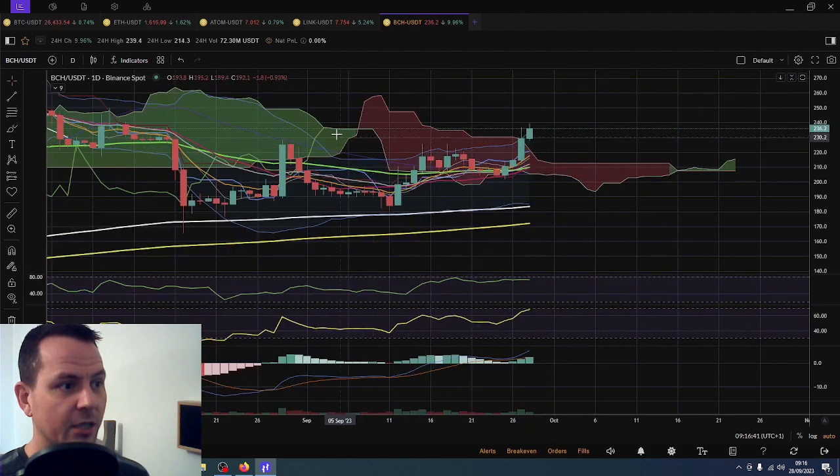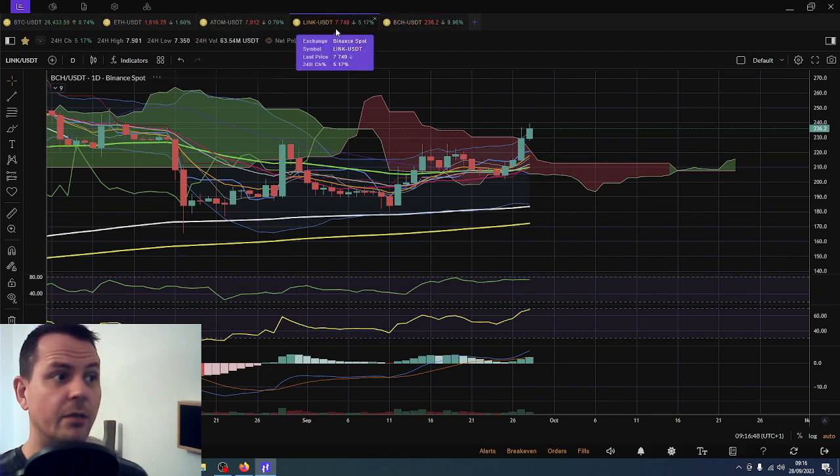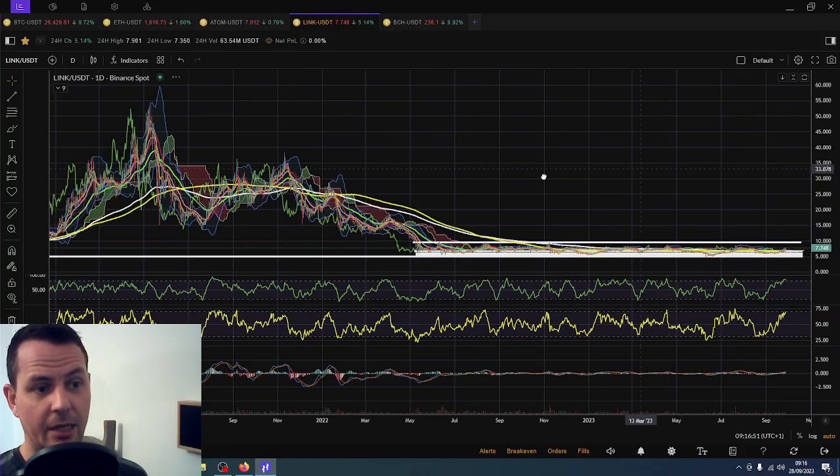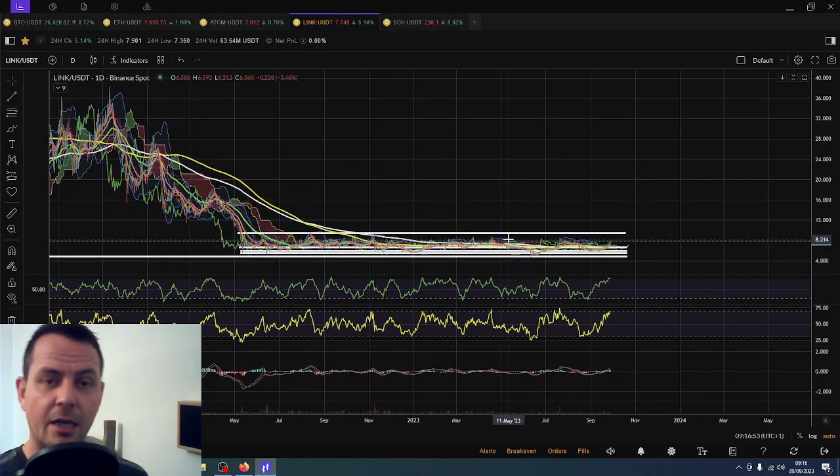If we actually close this candle body a little higher than where we are right now, we'd have a pump signal on the Itchy Cloud, so that's pretty good. Obviously Chainlink continuing with its strength, all still within the context of the accumulation zone. Been saying this for 18 months now.